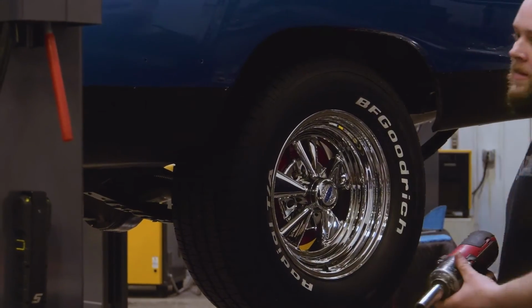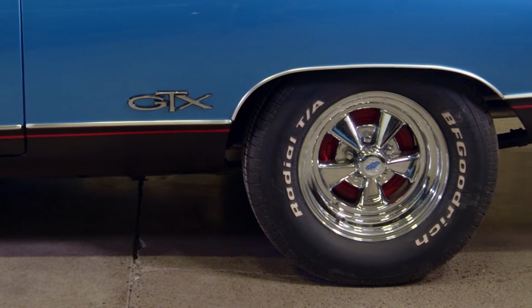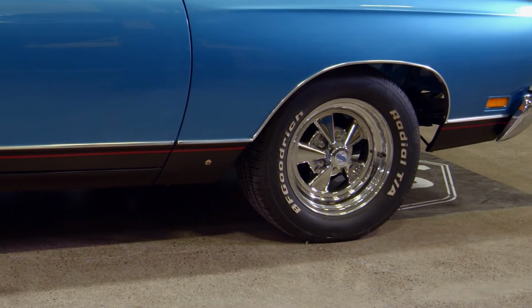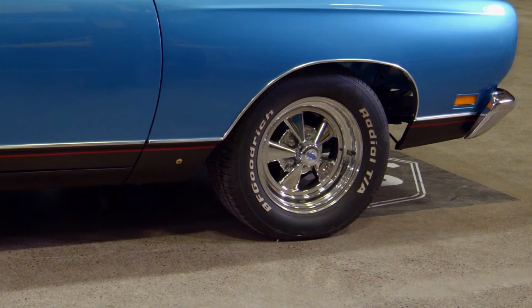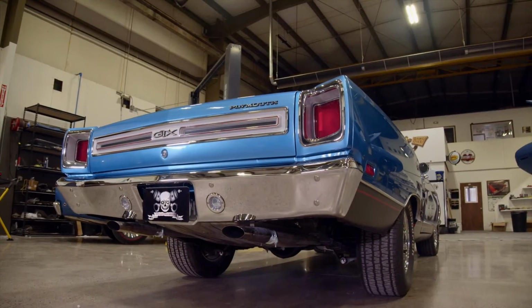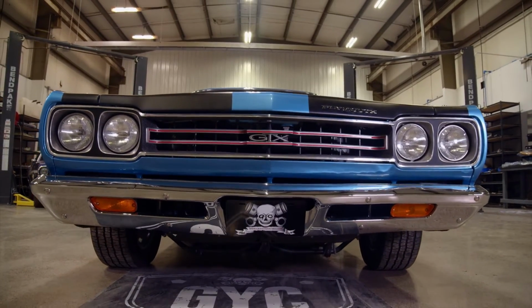So what we ended up going with, for you guys at home that like the stance too, it is a 15 by 8 inch wide standard offset Kragar Classic 5-spoke on the back, and a 15 by 7 standard offset Kragar Classic on the front. The tire on the rear is a 275/60 BF Goodrich TA radial. The one on the front is a 245 BF Goodrich TA radial.